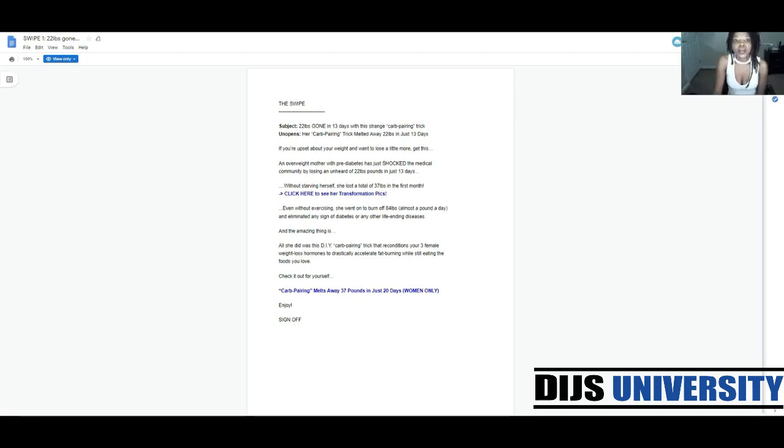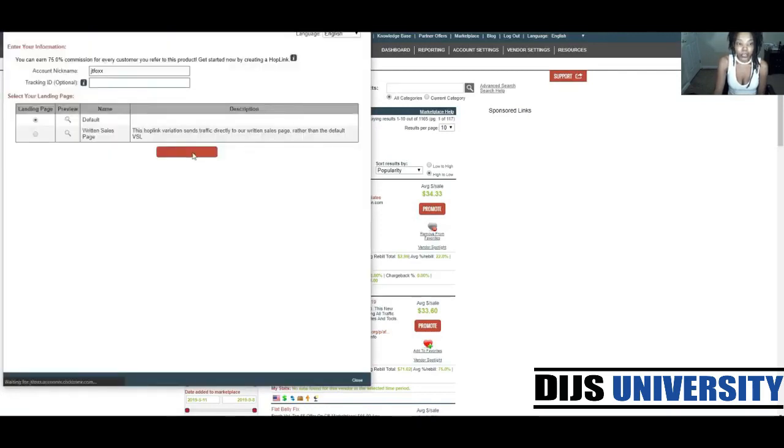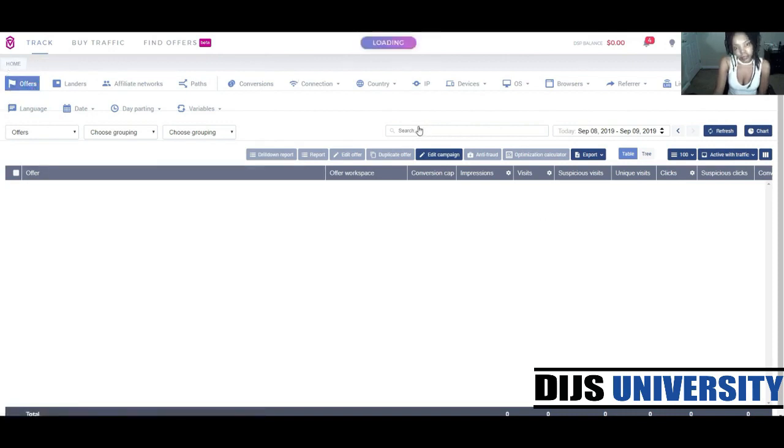Once you have your offer, you need to get your hop link, because if you're using third-party tracking like we do, then you need to set this up in Voluum. In order to set it up in Voluum, I did the whole thing. I'm backing out now. You would need to be in the offers. Let me back out because, like I said, I've done all of this. And then you would add a new offer.